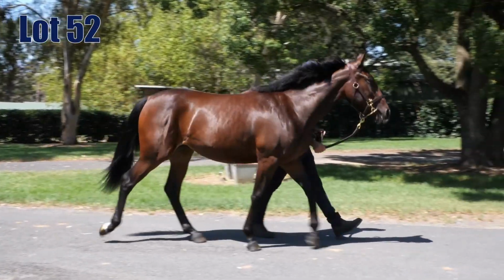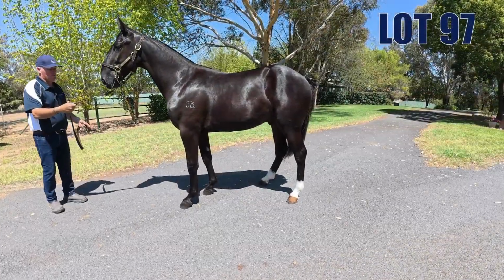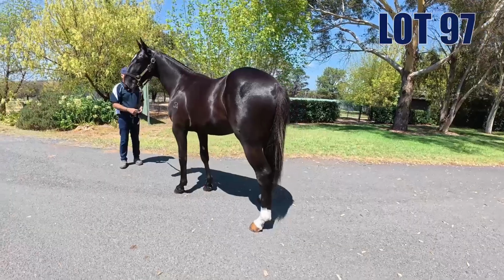Yep. So a smart filly, and that family, that is just a superb family. You've got the New Zealand family, lot 97, the Bettor's Delight out of Classy Beach. Prolific New Zealand family with Classy Brigade and all those out of this family.